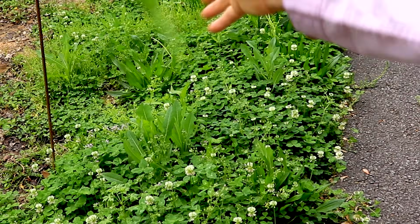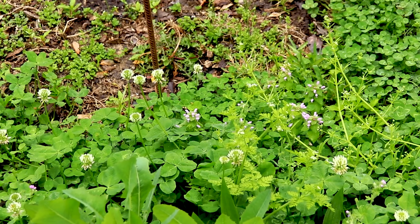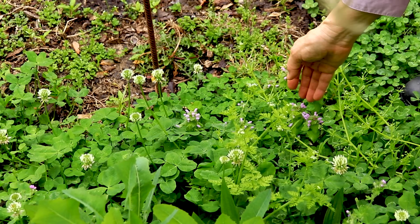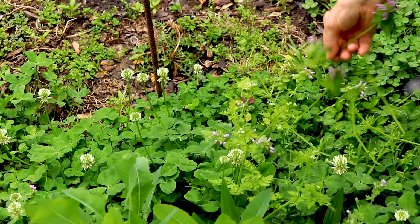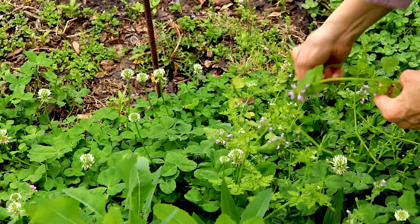Okay, that's plantain. Wild lettuce, red clover, white clover. I just saw a video on purple dead nettle. That was the first thing to come up, and most of it has gone white and is drying out and dying, and the flowers have fallen off, but these are still good. So I'm going to pull them out and save them for medicine.